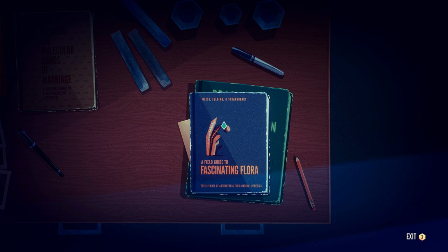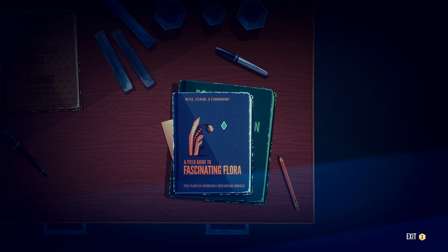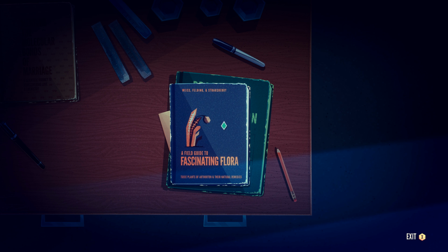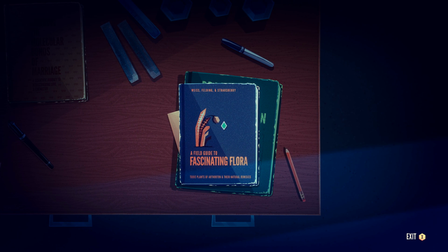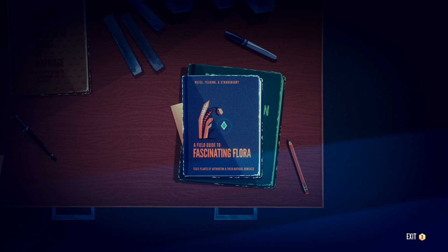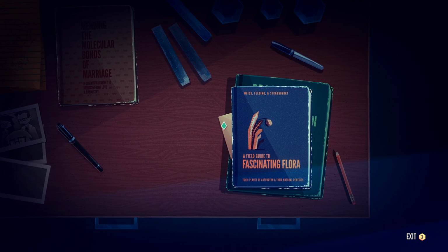Here we have Wise, Felding, and Strasberry. Dean Strasberry. A field guide to fascinating flora, toxic plants of Orthoton, and their natural remedies. Was he poisoned? The first thing we solved in this game, even though it was a play, it was a case of poisoning. Maybe that's a hint for the player. Interesting. Written by Wise, Fielding and Strasberry. Did the dean write this book? Possibly, but we can't go into it. But it feels like, yeah.